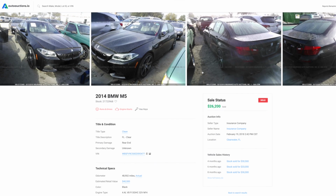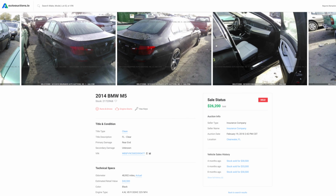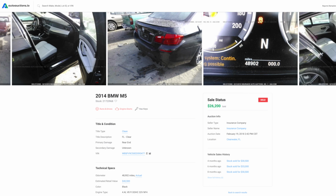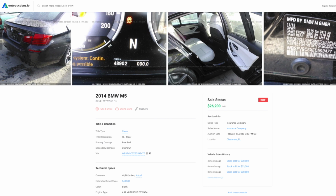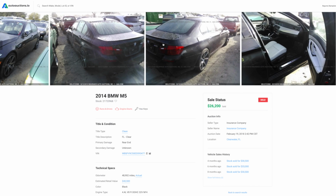All right, let's have a look at these photos. I don't see where the rear end... Oh, okay. You can barely see it. Looks like the back end's got a few scuffs on it. I don't see anything severely wrong. 48,902 miles. A mean-looking car.